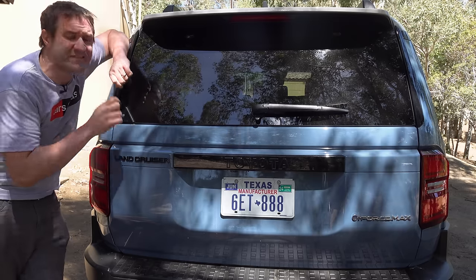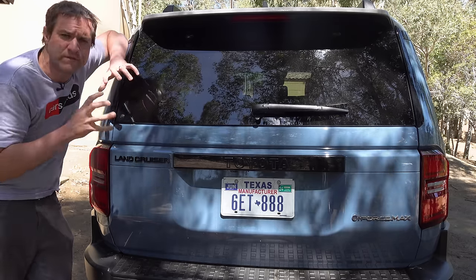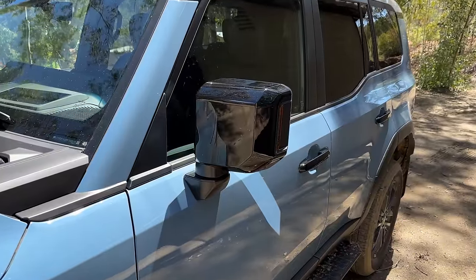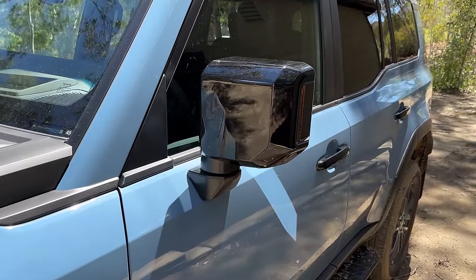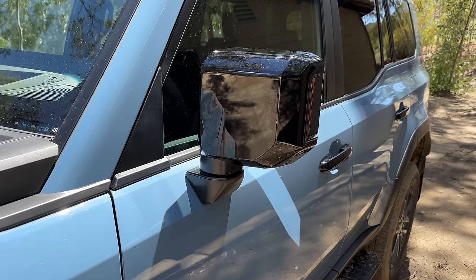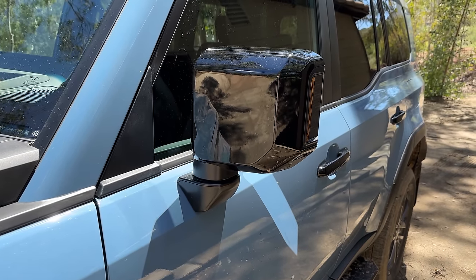Now, moving on down to the side of the new Land Cruiser, you can see the rear view mirrors. The door mirrors are quite large and quite vertical. These big vertical squares, which frankly kind of matches up with the overall design ethos and look of the Land Cruiser, and so it works.